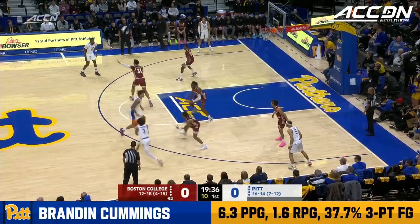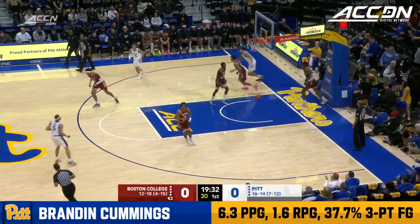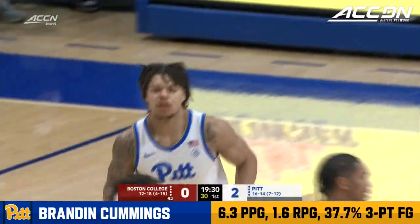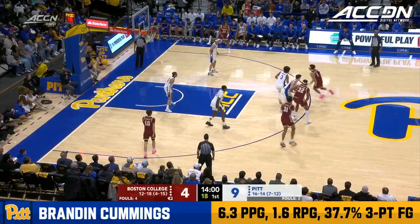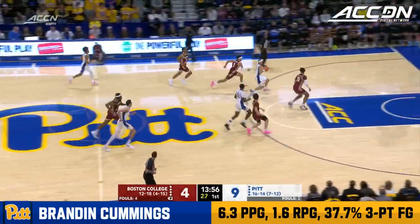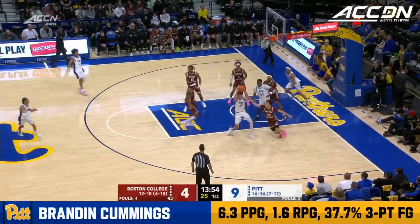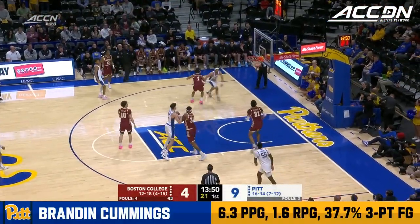Pittsburgh coming off a loss at NC State on Wednesday, their fourth in a row. Cam Corin off the nice delivery from Cummings. And I can't believe we've gotten 6 minutes into the game and we haven't mentioned PG County or DC yet. Out of Ishmael, here he comes again. I was saving it. Out of St. John's College High School. Cummings, great ball movement.